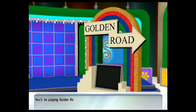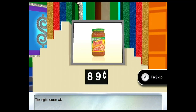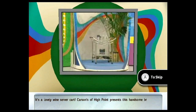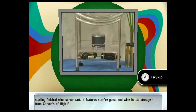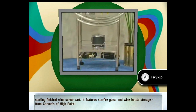You'll be playing Golden Road. Let's start with this item. The right sauce will turn your home pizza into something special. With this item, you can win the next prize. The next prize's first digit is one of the two from the first item. It's a lovely wine server cart. Parsons of High Point presents this handsome brushed sterling finished wine server cart. It features Starfire glass and wine bottle storage. From Parsons of High Point.